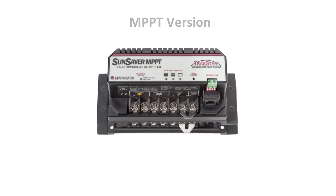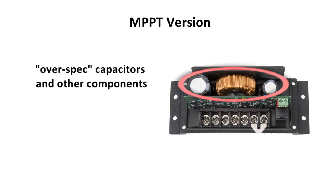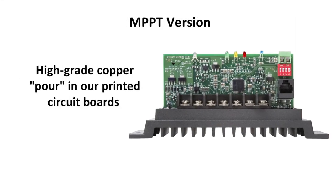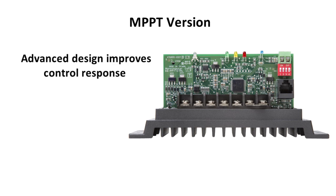In the MPPT version, the internal build quality is on display, where advanced heat management is top priority and where we put in a lot of innovations. One of them is selecting capacitors and other components rated to withstand temperatures higher than boiling water, and high-torque, corrosion-resistant terminals. Another innovation is the higher grade of copper porosity in our printed circuit boards. These overspec components cost more, but we're engineering for extreme reliability instead of a bottom line. We maximize the potential of our overspec components with advanced electronic engineering and software design. Combined with our premium components, this improves control response.